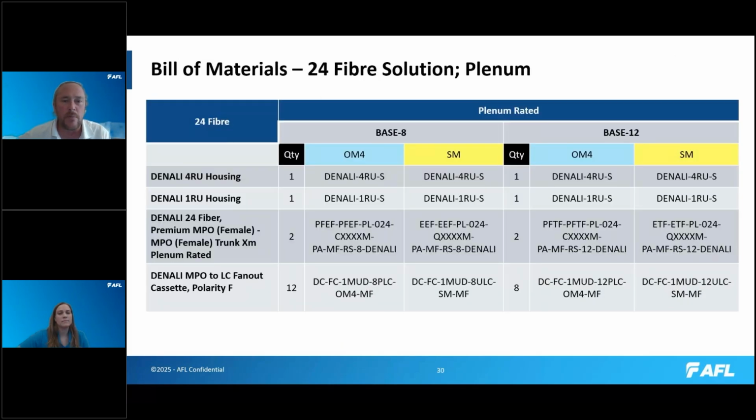So if we take the 24 fiber solution, plenum cables, it's pretty straightforward. Let's say we've got the 4RU in the MDA. So this is a 24 fiber solution. If you remember, we've got 24 fibers going diversely, so that takes 48 fibers altogether. So if it's a base 8, then the full 48 fibers will have 6 cassettes on the MDA end, and they'll have 6 cassettes on the server rack end. So hence at the bottom there's 12 cassettes.